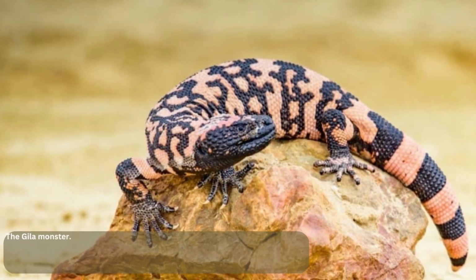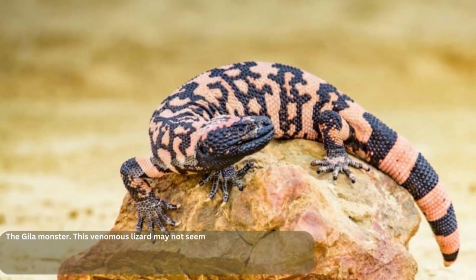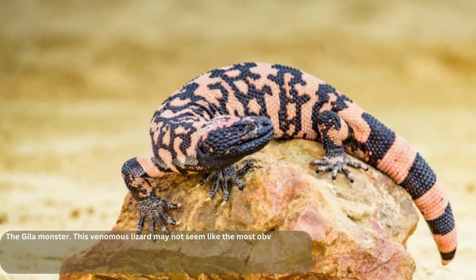So let's get started with our number 10 pick, the Gila monster. This venomous lizard may not seem like the most obvious choice for a list of water collecting animals, but it has a surprising trick up its sleeve. The Gila monster is able to store water in its bladder, allowing it to survive for months without drinking. Now that's what I call a full tank.